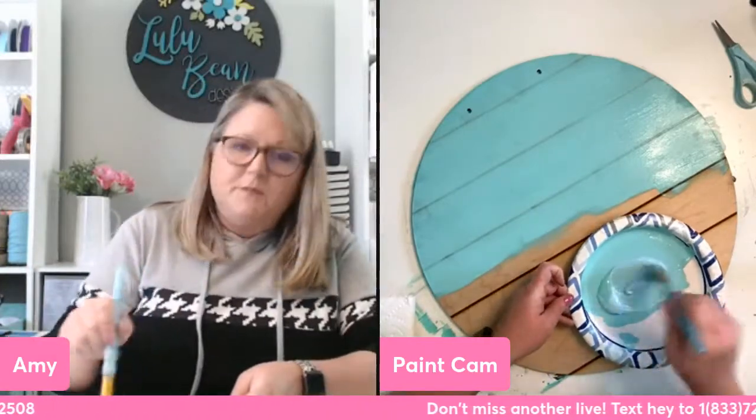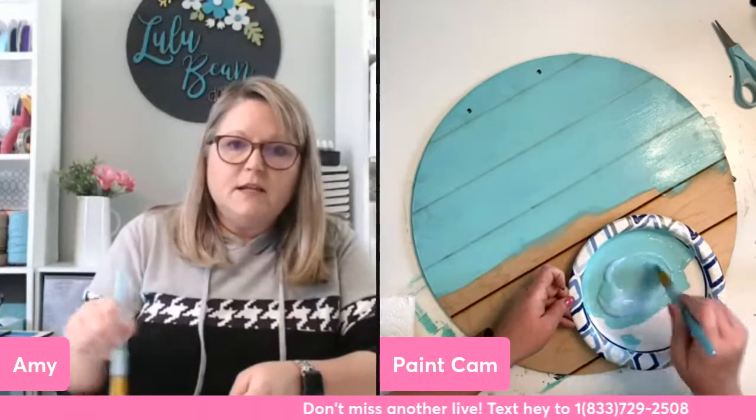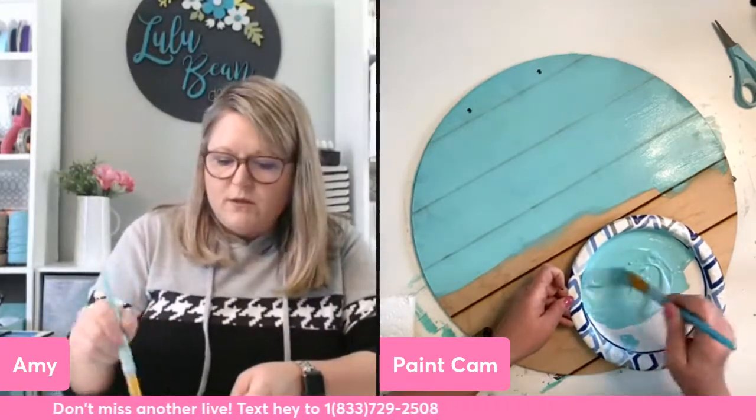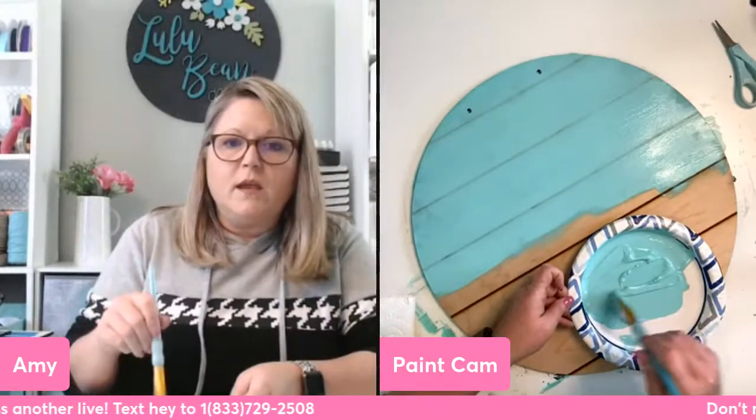I love some Sea Breeze. And this is going to need two coats probably. It looks better in person as usual. It looks like it definitely needs two coats on the camera.